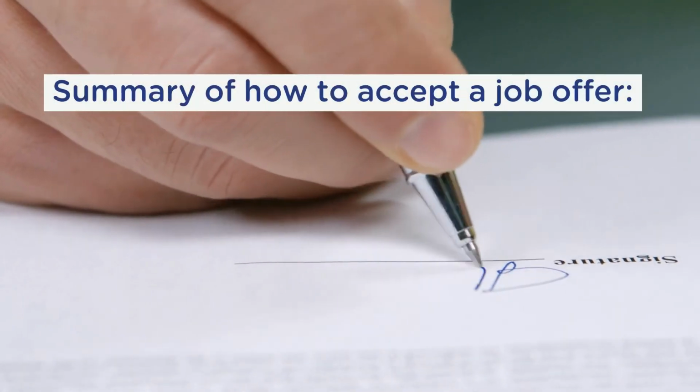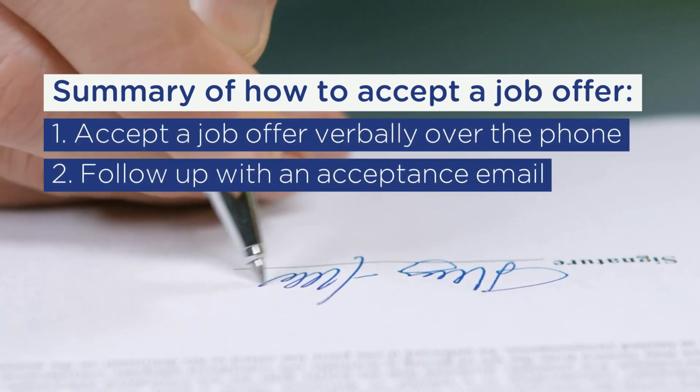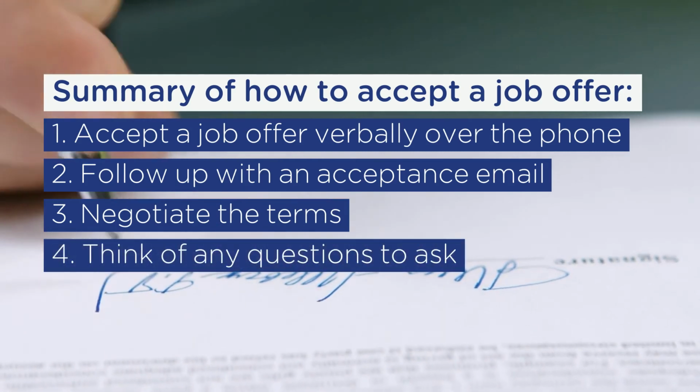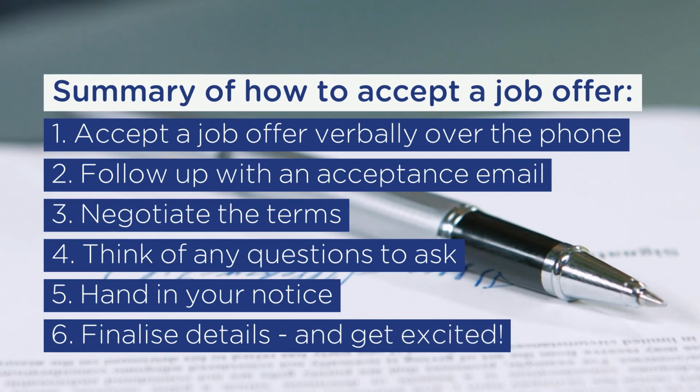The whole process of searching for graduate jobs doesn't end when you've received the offer. Knowing exactly how to accept a job offer verbally, write a job offer acceptance email, and negotiate the terms of your offer will stand you in good stead in your new role.